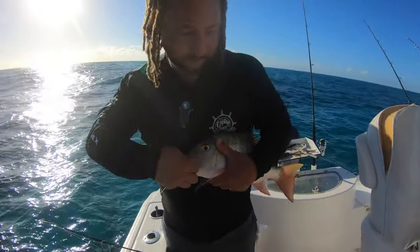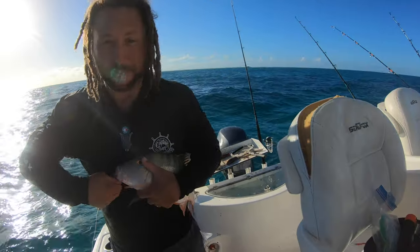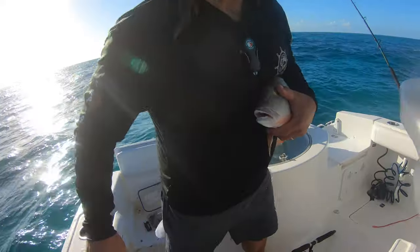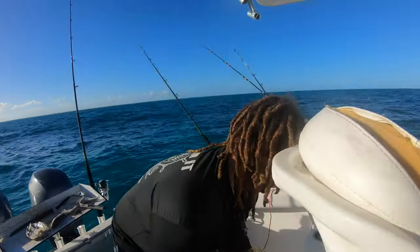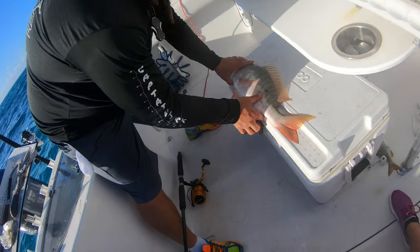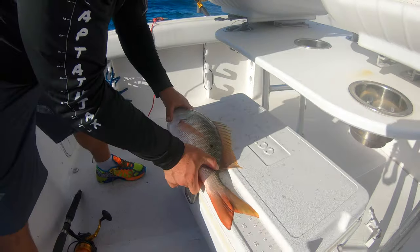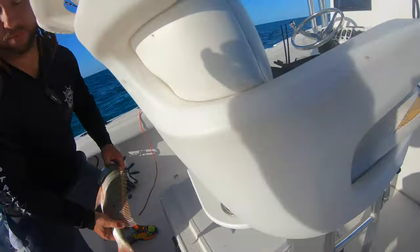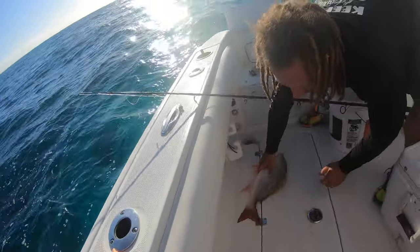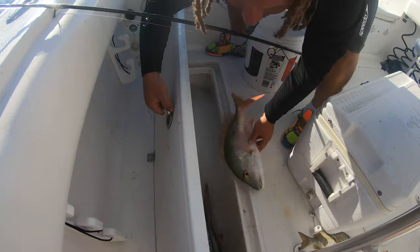Let's do it. Whole live ballyhoos, they love them. Beauty. I moved the rod out of the way. Whoa. All right, he is 20 inches going in. Open up. Got a keeper, guys. All right, our first keeper. It took us moving spots, but we're on the board.